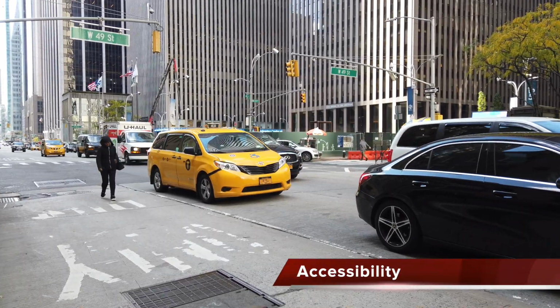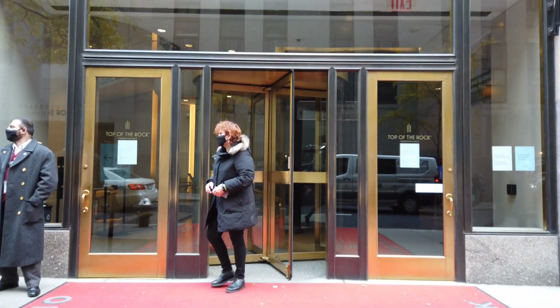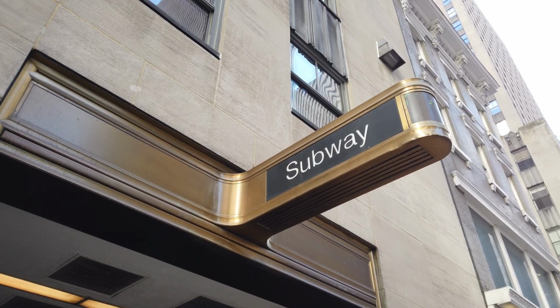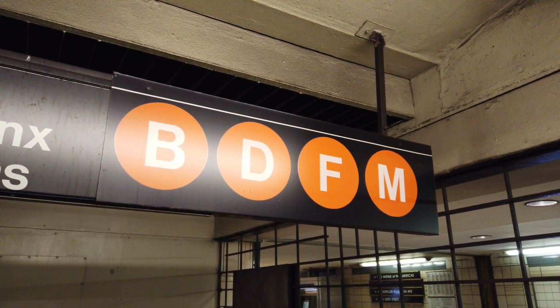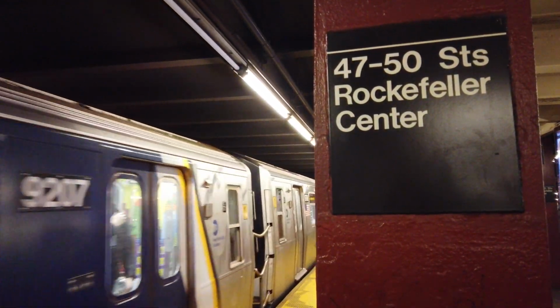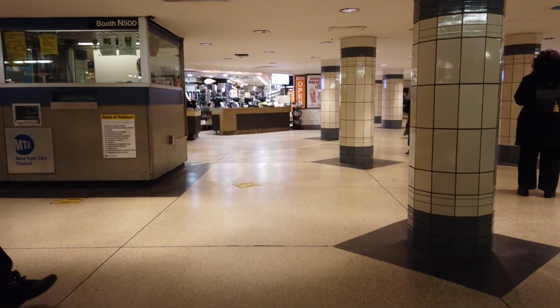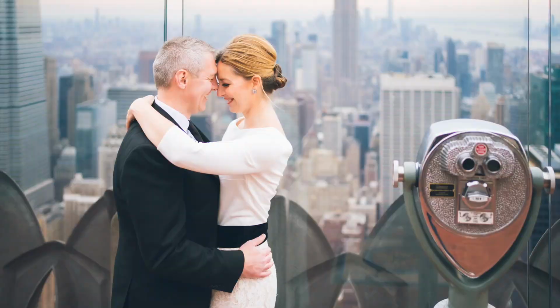There are many ways to get to the top of the rock. Taxicabs can pull up right in front of the entrance on 50th Street, between 5th and 6th Avenue. Or you can take one of the many subways that stop nearby, the closest being the B, D, F, and M trains, which stop at the 47-50th Streets Rockefeller Center station. You don't even have to go above ground when you arrive. An underground system connects the subway station to Rockefeller Center.